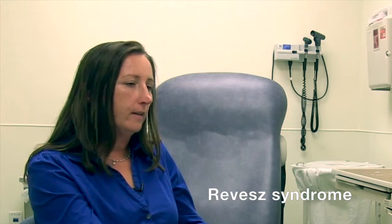Another related variant is Revesz syndrome, which has features of DC, but also has exudative retinopathy, or some bleeding in the back of the eye.